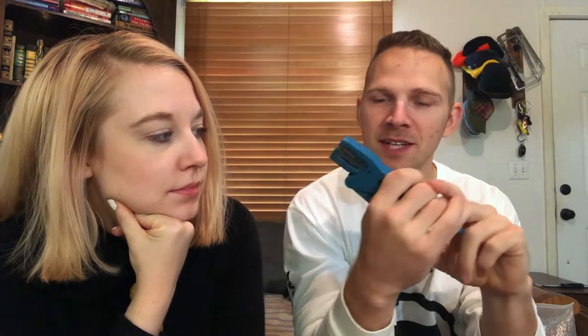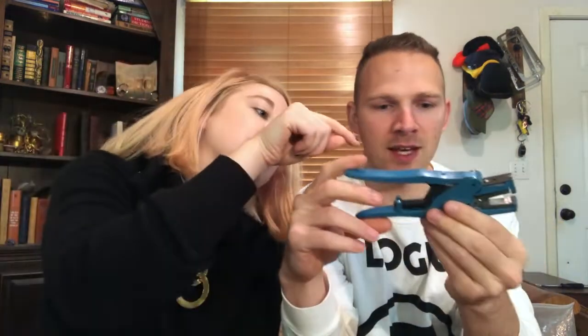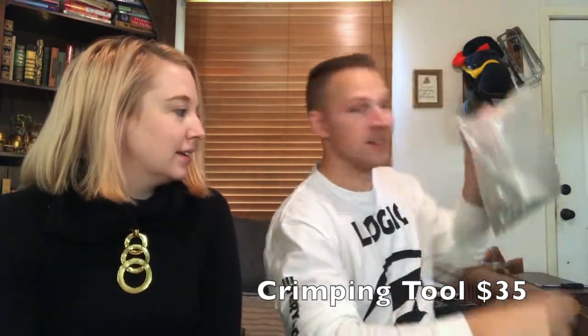Crimping tool for cable of sorts. It was made in England. So I saw that, I was like, oh, okay. It's kind of a specialty tool. This sold for $35. Cute. That's gonna go first class.